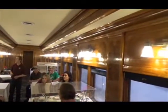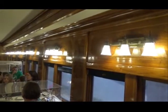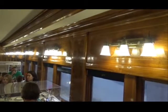The light fixtures are not the original light fixtures. Like I was talking about before, with the metal shortage of World War II, they stripped a lot of these cars. So this car does not have these. But most of the cars here that we'll pass through do not have a lot of their original light fixtures.